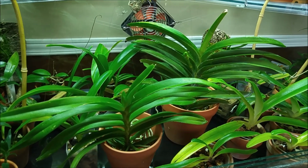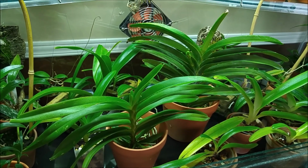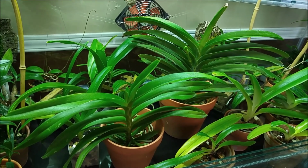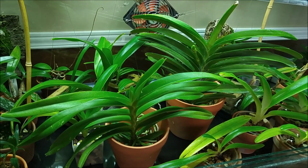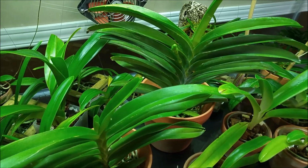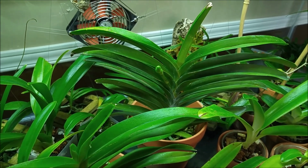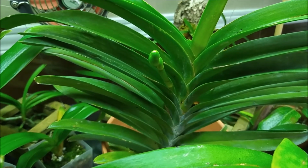They passed the quarantine. I kept them out of the tank for a week just to make sure that there are no pests or anything on them. And now I put them in the tank, hoping that nice hot and humid conditions will help with growing roots. And I actually read that Vanda sanderiana likes it hot and humid, so I might keep her here for like forever. And yeah, the spike is developing nicely.